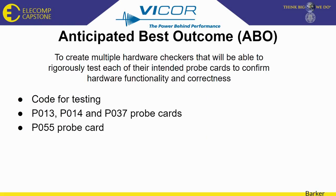The anticipated best outcome for this project is to create multiple functioning hardware checkers that will be able to test each of their intended probe cards rigorously. Primary testing and coding will be conducted on the P0, 13, 14, and 37 probe cards, as well as extensive testing on the P0, 55 probe card.